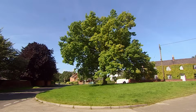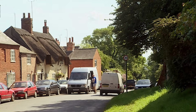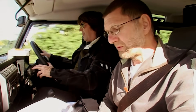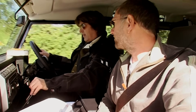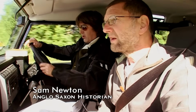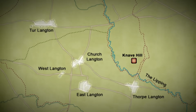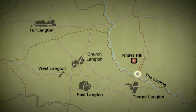Stuart and historian Sam Newton are out investigating our hill's position in the landscape. There are Saxon-named villages around our site called the Langtons. Church Langton, East Langton, West Langton, Thorpe Langton, Tur Langton. Is Langton any Saxon derivation at all? Oh, Langton is the long enclosure, like Long Town. The Langtons are separated from Nave Hill by a river with a ford linking them. This river was once the boundary of the 100, a Saxon administrative area.